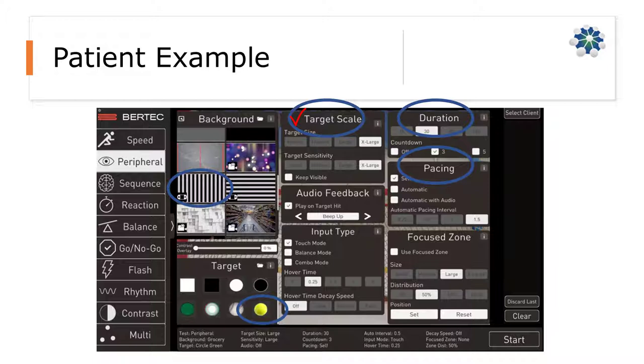So it's going to take up the majority of the screen, but I only want to start at 30 seconds because of the optokinetic stimulation. Now you can choose less, you can choose more. And I also have a tendency to think about pacing. So these are kind of the areas: what's my background, what's my target, what's my target scale, how long am I going to have them do it, and what's the pacing. And this is all touchscreen, so it happens really quickly.